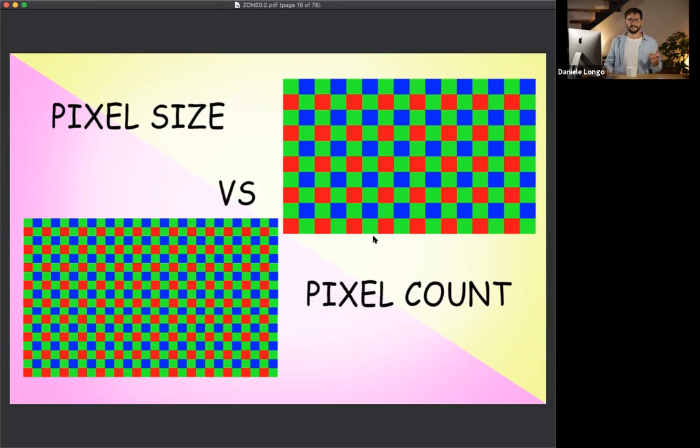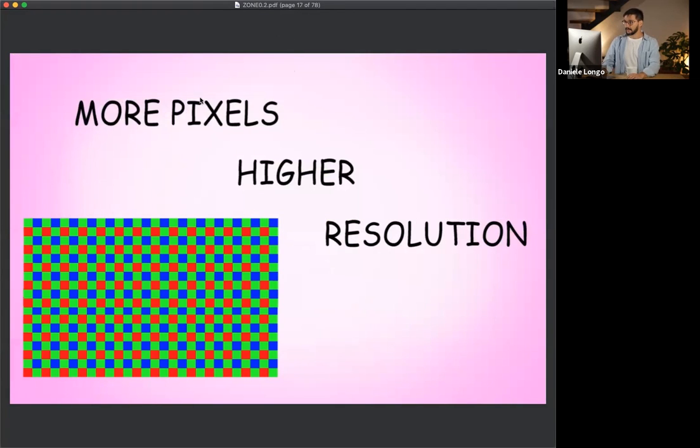You know, you might have seen 50 megapixel camera, 20 megapixel camera, 10 megapixel cameras, and the wide belief is that the more pixel you have, the better the camera performs. And that is true only to a point, because it is not all to it. So let's see more pixel versus larger pixel, what it makes, what it gives us. So the more pixel we have, the higher resolution we do have.